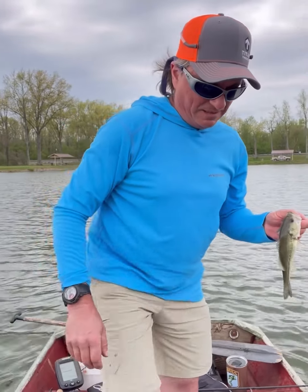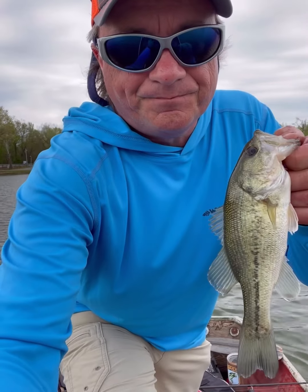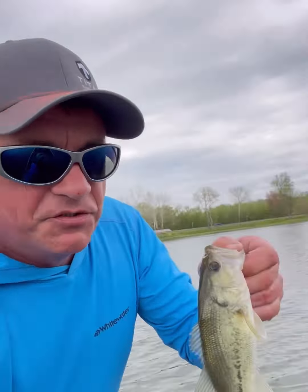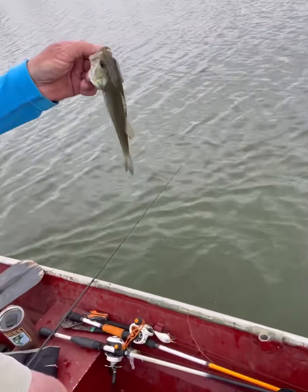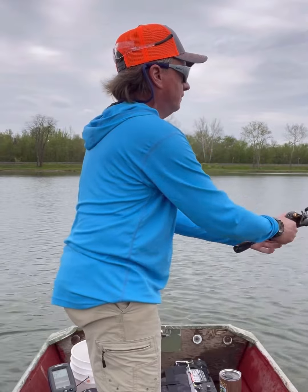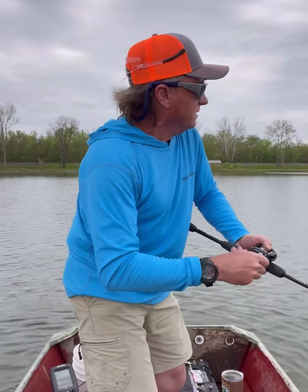Eight and a half inches. Well, it's another fish, number 6 for today. All right, we'll go ahead and turn it loose. All right. Oh, there we go.